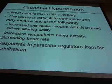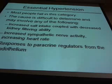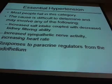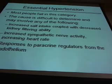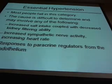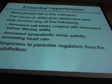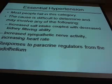Essential hypertension. Increased salt intake, decreased kidney ability. Now the big thing that's come out in the last few years, when you do a test for a doctor, they all want the GFR, glomerular filtration rate. And they want to see it above 60 mils a minute. They want to know that the kidneys are actually working. As you get older, your glomerular filtration rate goes down. You are more susceptible to salt intake.